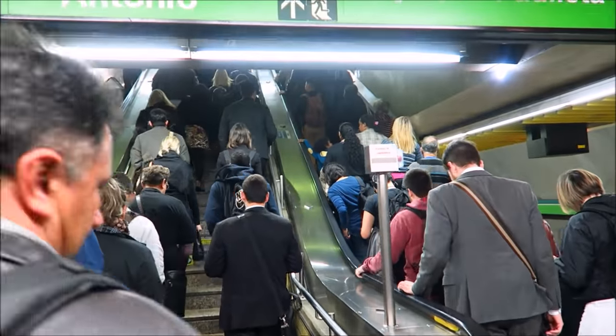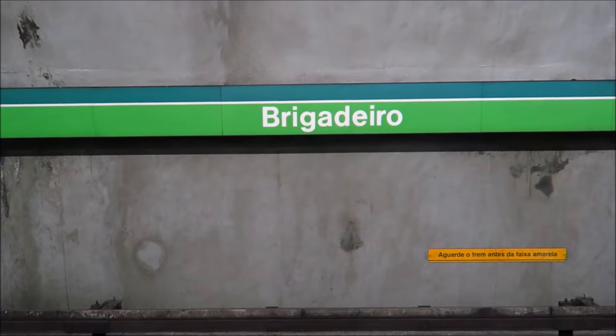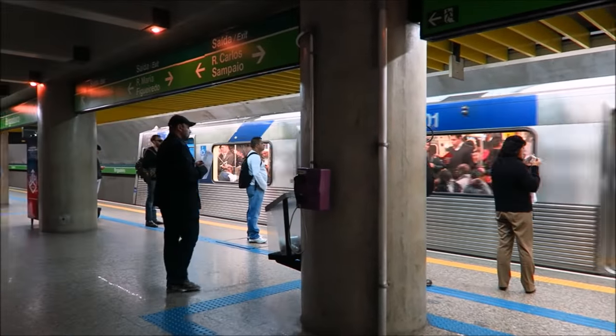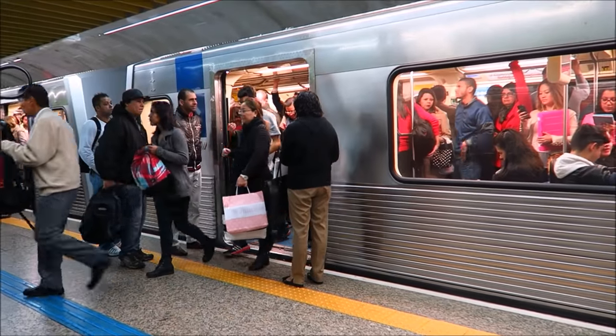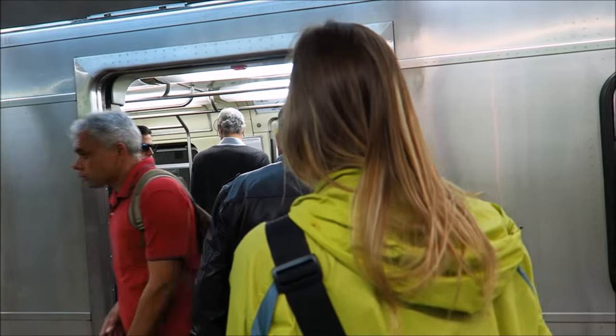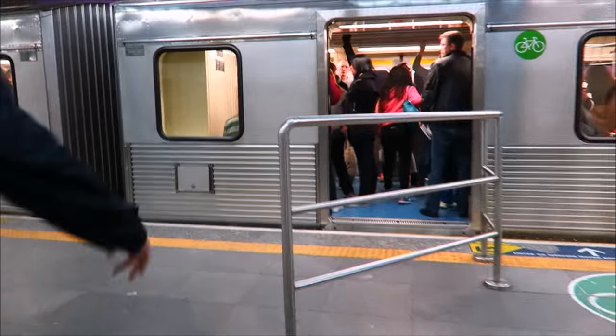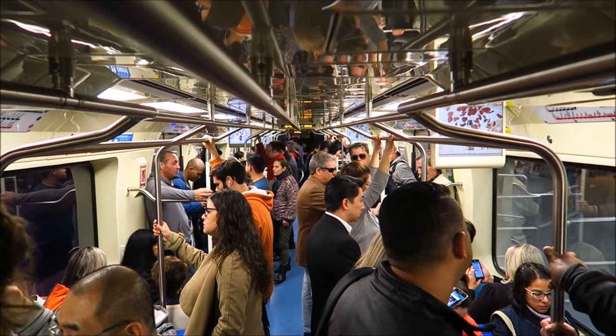Now let's talk about transportation. Sao Paulo has the largest population of any city in South America, and traffic jams are a daily struggle. We gave up on taxis early on and started taking the metro, which is affordable and efficient. It might be a little packed during rush hour, but it'll get you where you're going the quickest way possible.